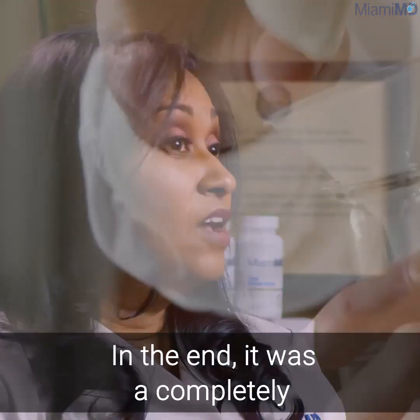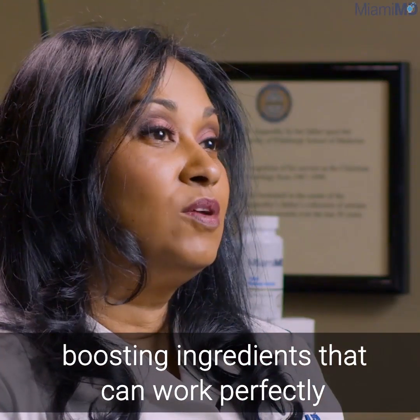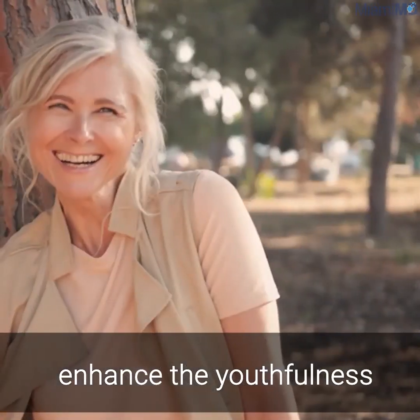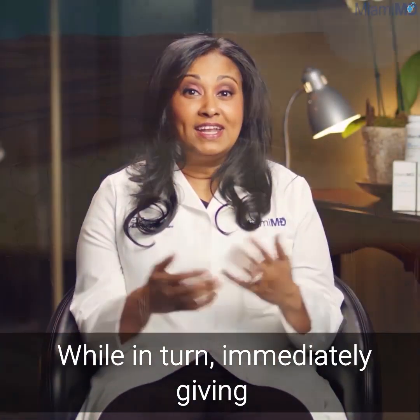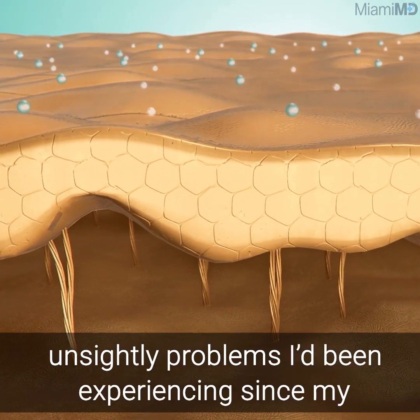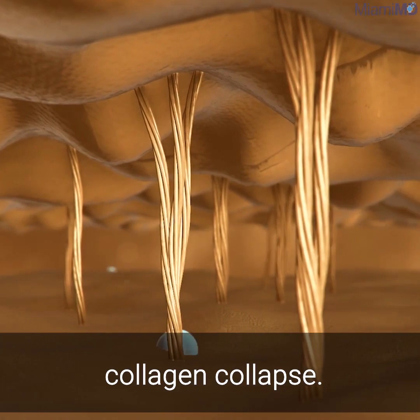In the end, it was a completely unique list of beauty-boosting ingredients that can work perfectly together to significantly enhance the youthfulness of our skin, hair, and nails, while in turn immediately giving my body everything it needed to wipe away all the unsightly problems I'd been experiencing since my collagen collapse.